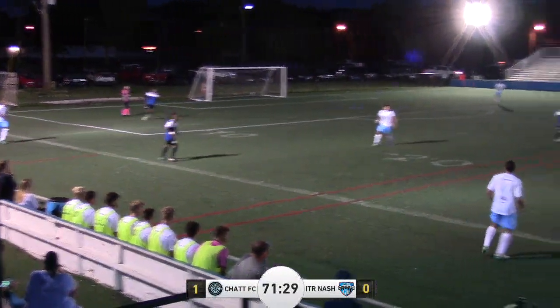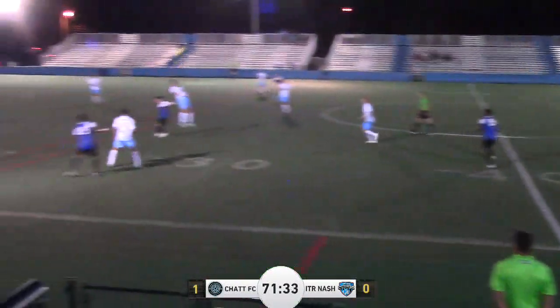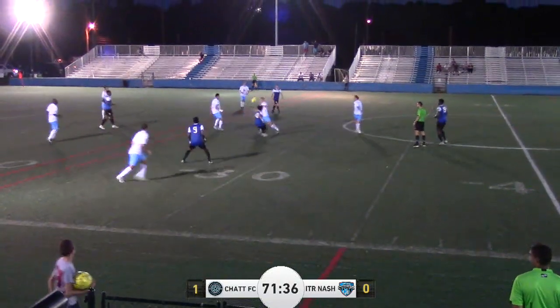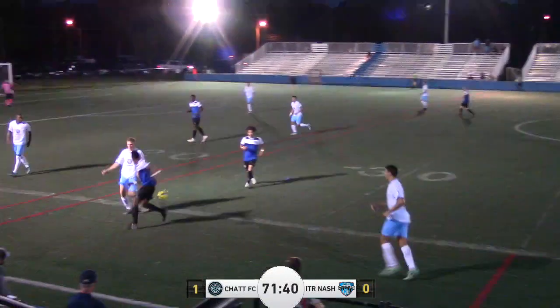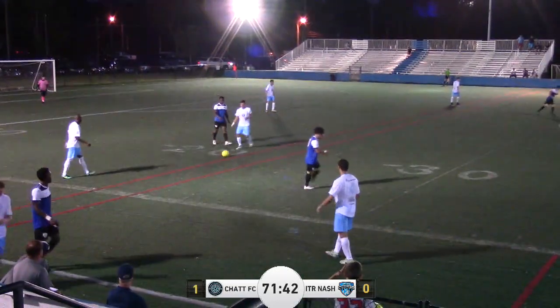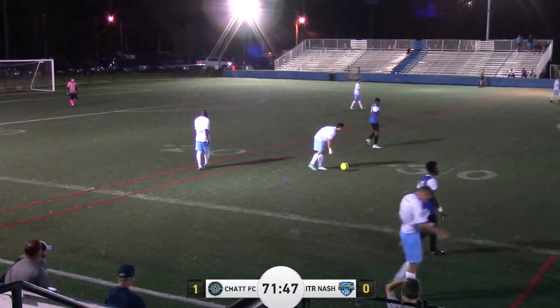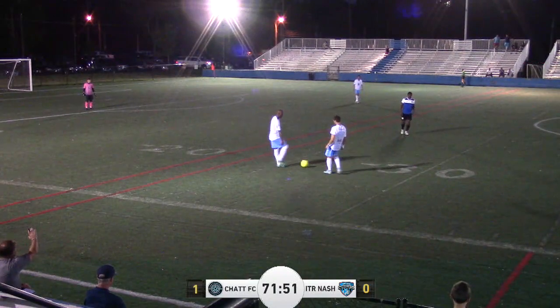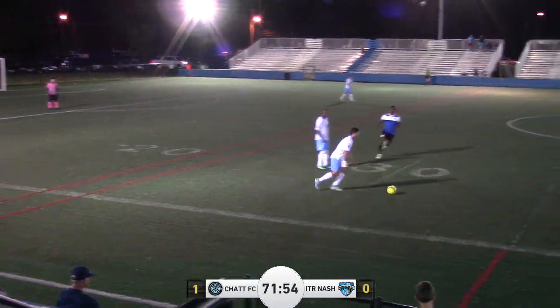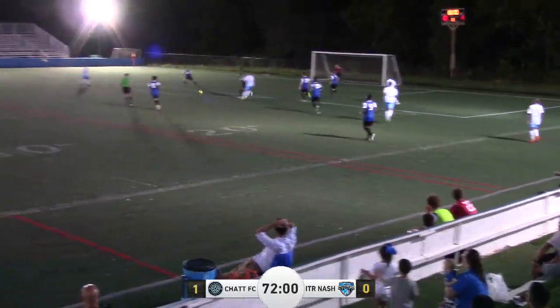Booting it upfield. Okay, some physicality from Christian Gomez. He gets called on it. Not happy about it. Here's Juan Sanchez. Good ball into Juan Hernandez, who drops it for Charlie Clark.